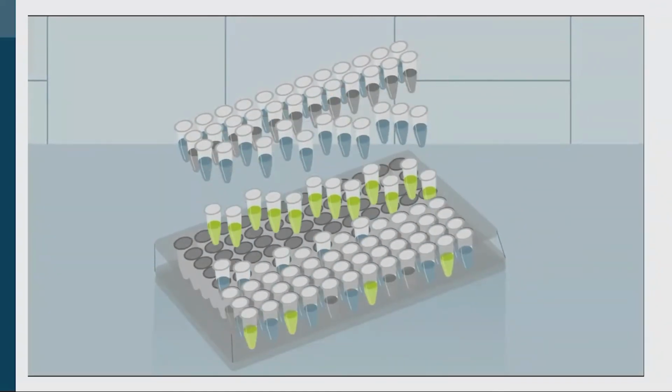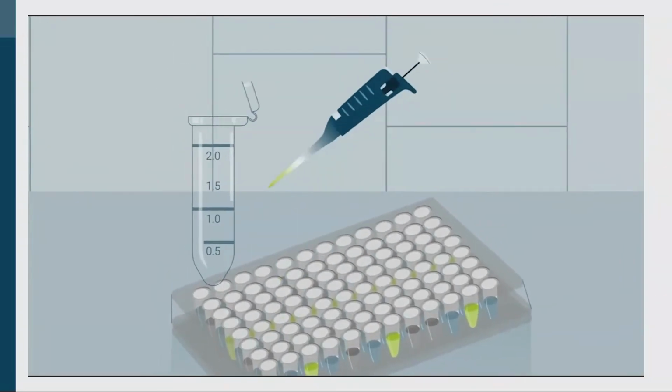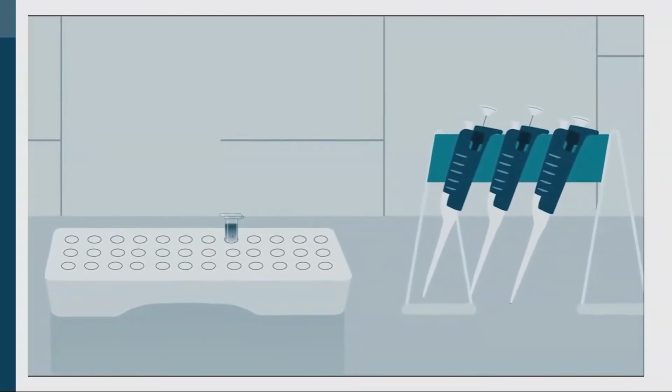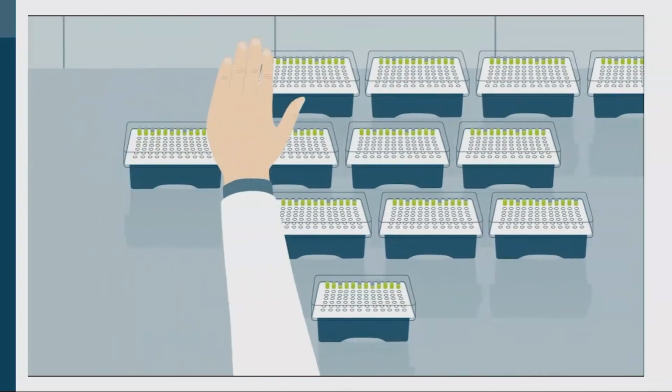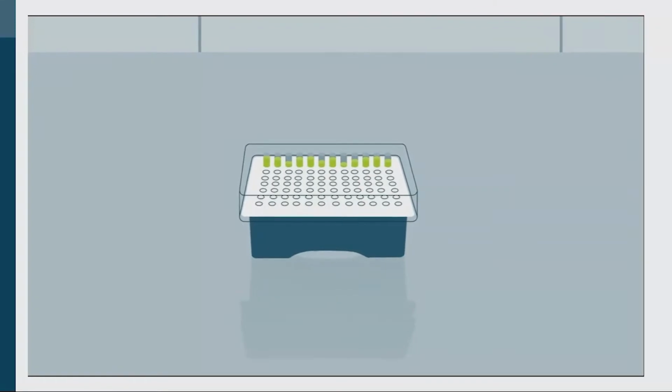Instead of processing 96 individual reactions, they are now combined by pooling, and all subsequent steps can be handled in one reaction tube. This procedure saves up to 95% of the required consumables in tips, PCR plates, and tubes, and allows handling of large sample numbers.